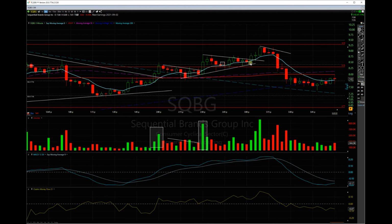So we got long, got this breakout of the flag on another increase in volume right here. A beautiful thing to see. That is exactly what you want to see as you break out of a flag formation. So 2 flags broken on nice increases of volume.